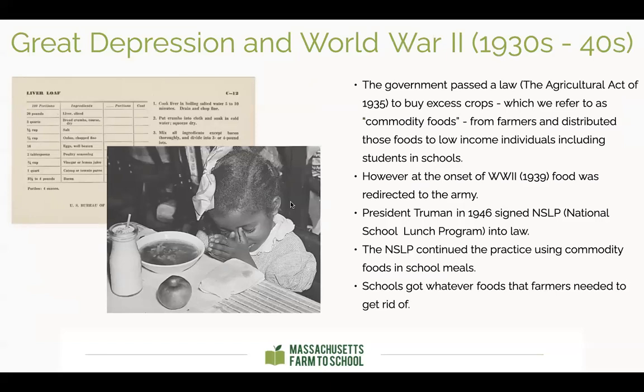So during the Great Depression, the government passed a law, the Agricultural Act of 1935, to buy excess crops, which we refer to as commodity foods, from farmers, and distributed those foods to low-income individuals, including students in schools. So this is a pretty big deal that this happened. We see traces of this still happening in school lunch now and other things like formula for kids. And so this was kind of a big hallmark of a law that's still affecting us now.